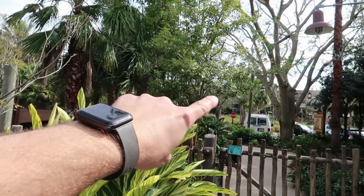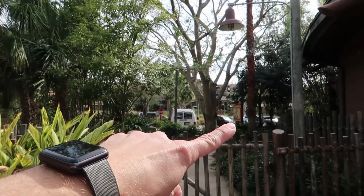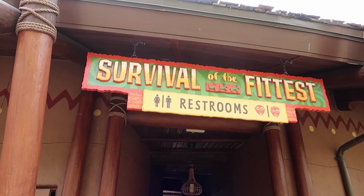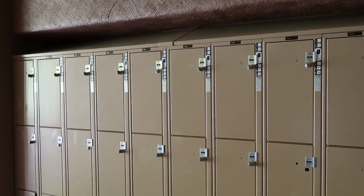So we came from this direction over here. This, just through these bamboo, is the main lobby. There's the map that we were just looking at. And this is one of my favorite names for a fitness club in all of Disney, Survival of the Fittest. Brilliant. Just outside of the fitness club, they've got more lockers.